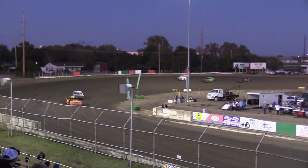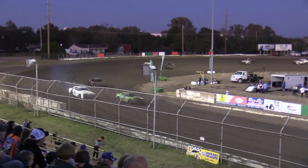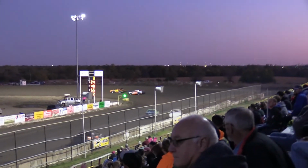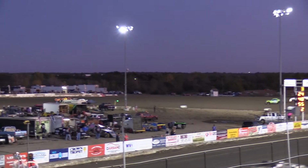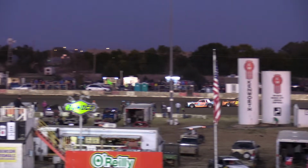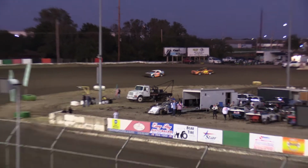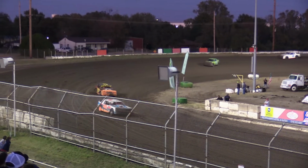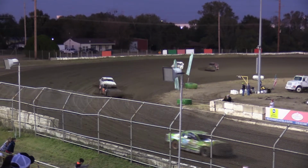Pulled down the number 1 spot. Scott Miller in the number 2 position. Underneath Holle going into turn number 3, and he'll take over that top spot coming into turn 4. Holle remains in second. Mike Burian, George Ramey, 76 moves up into the number 3 spot.